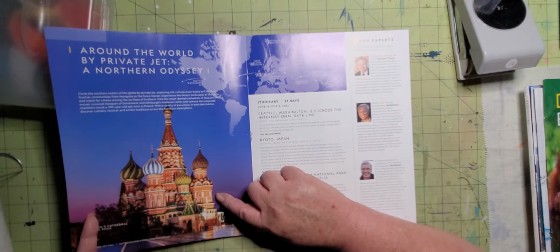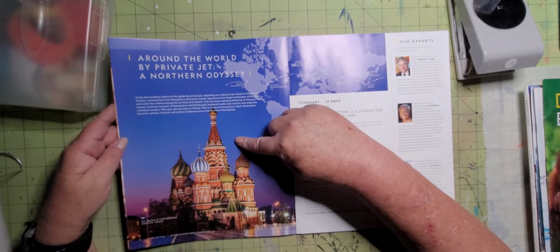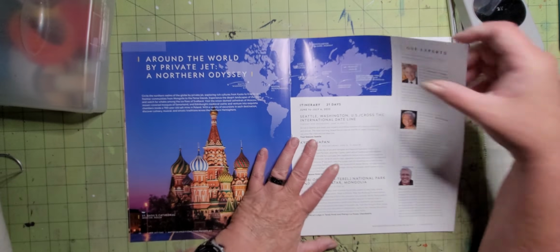Oh, that is stunning. I hate that they put the words over it. Look, though, I can't get the top. Ooh, I guess I could cut it. Kind of cut it right. Well, there are words and it makes me angry.